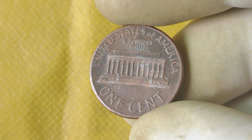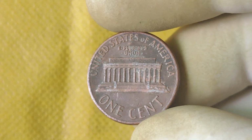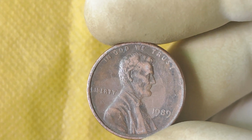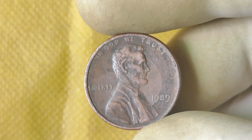One of the most notable error types is the double die error, where the coin's design is struck more than once, causing the features on the coin to appear doubled. If you find a 1989 penny with a double die error, you might be looking at a coin worth hundreds, or even thousands, of dollars.